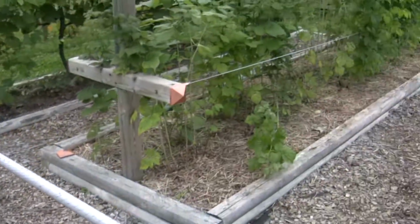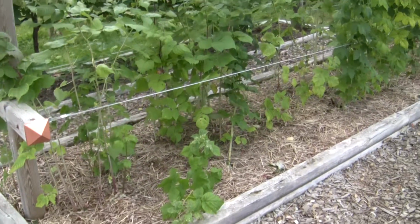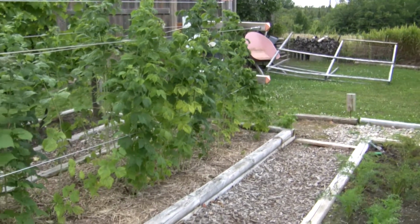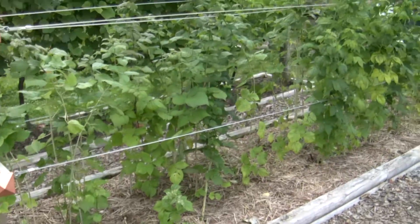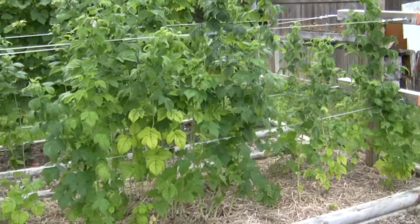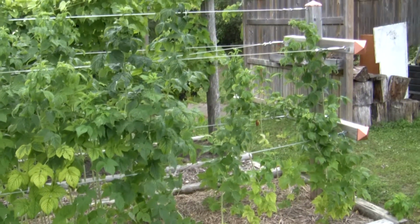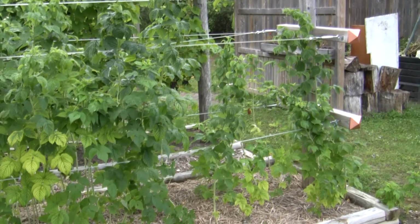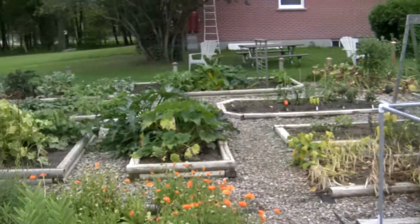Had a really good raspberry crop this year, just excellent, from mid-July through about a week ago into early August. I've just finished thinning it out now, so all the spent canes I've cut out, and it's just the new canes left in there. At the north end here, I had my yellow raspberries, Fall Golds. They had an excellent crop this year, and they'll produce another crop this fall as well, so very happy with those.